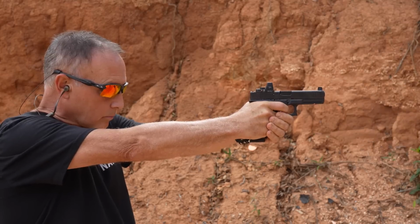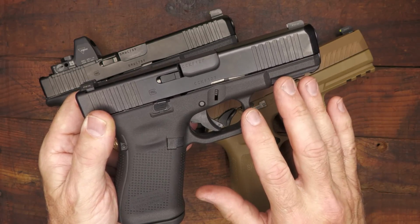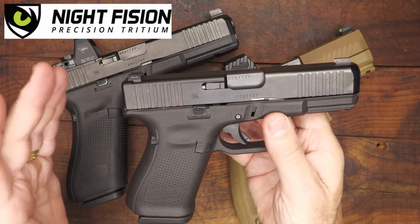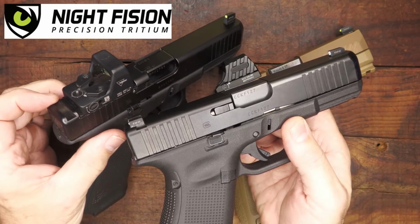Their sights are CNC machined. They have a black nitrided finish to keep corrosion down, and they're just high quality. And guys, I'll tell you straight up, anytime I'm ordering night sights for my handguns, my personal self-defense handguns, it's always Night Vision. I am a huge fan. Guys, if you're looking for the top of the line night sights, check out Night Vision, whether it's for your standard sights or with the Stealth series to go onto your red dot sight.